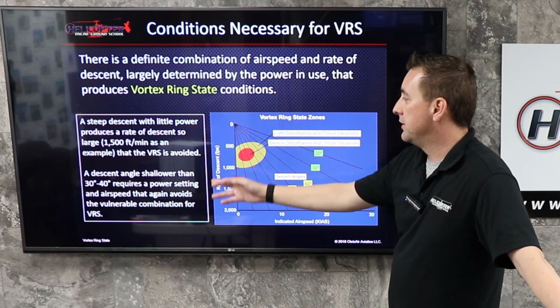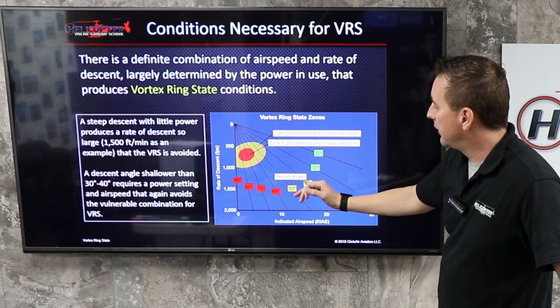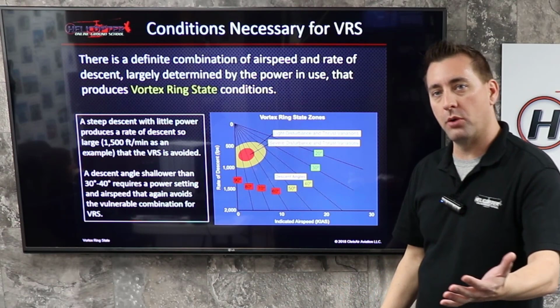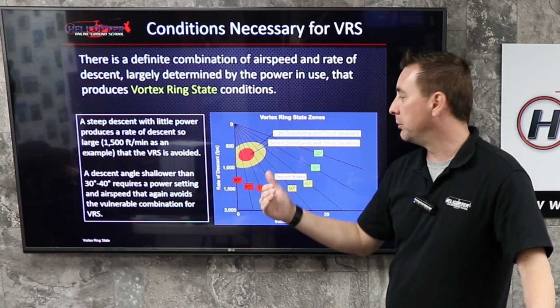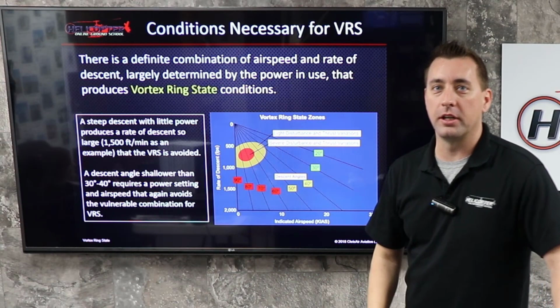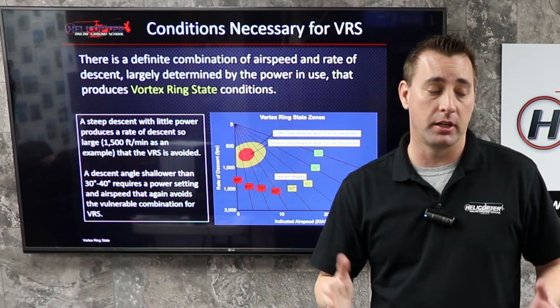A descent angle shallower than 30 to 40 degrees, so somewhere over in this area, anything less than about 40, you're too shallow to actually get into that vortex ring state. So there again, the general consensus, this is kind of universal. Now we know what the FAA says, but the general consensus is basically anything less than 500 foot per minute, you're okay. Anything greater than about 1100 to 1200, you're okay. So there's just this one little, almost egg-shaped looking thing right there. So stay out of that area. Right, so it's very important to understand what your own helicopter is going to be doing.